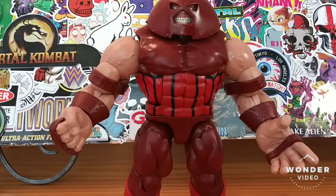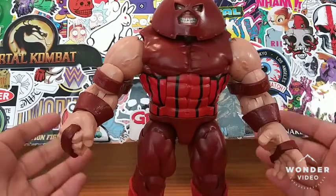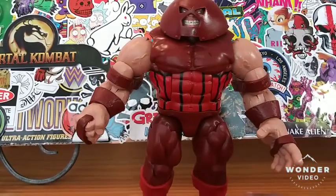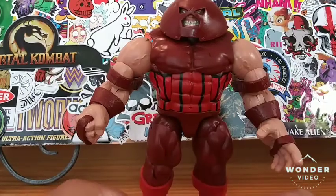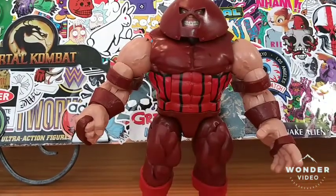Actually, I did a size comparison video of the Hulk from the first 80 years, our 80th anniversary with Wolverine. So if you guys didn't see any of those videos, check it out. But today we're going to do a little comparison of Juggernaut here, and also we're going to compare him with some classic Marvel villains. Mostly X-Men, and then towards the end we'll throw in some Marvel villains to do a size comparison with Juggernaut.